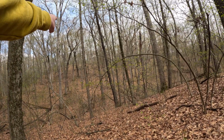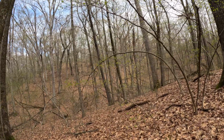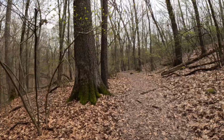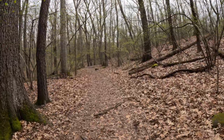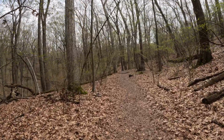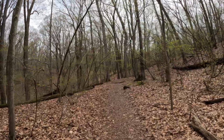Now, I did go mountain biking off in that direction last weekend. Didn't get any video of it. It was a pretty intense mountain biking trail for being intermediate, so I'll be doing it again. I'll get some video of it, post it up, so that way anybody who's looking to check out those trails can also see them.